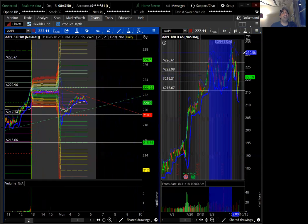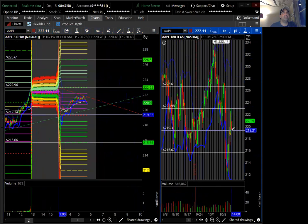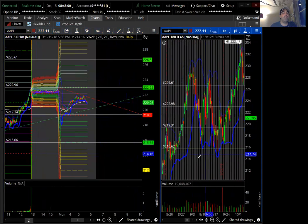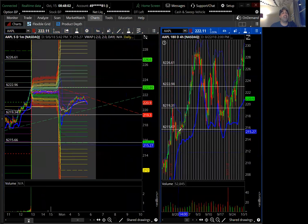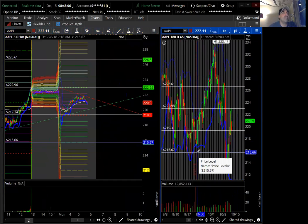So what does that look like on the 4-hour chart? As you can see, we've got lots of places where we found support at these levels before, so I see those holding. We've got far less, well, it's significant, but I just don't think we're going to hit that range of motion today. So we'll see. That's the 4 that I'm watching.